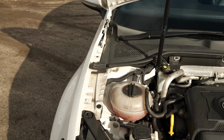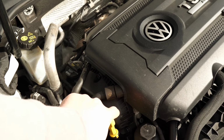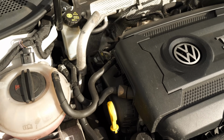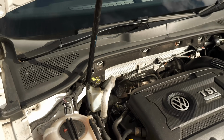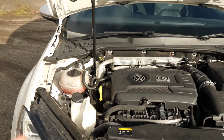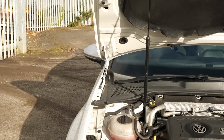It's very common. Now the other thing the owner told me had failed on this car was this cover here. I suspect it was probably just the gasket, the timing chain cover gasket, but they replaced the whole cover, which is a bit of a kicker, isn't it? But even better for me, no oil leaks.